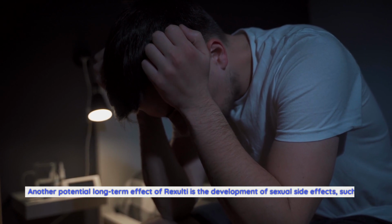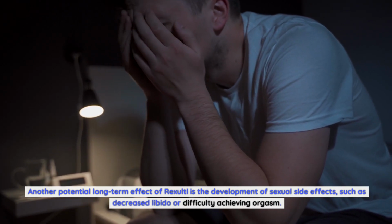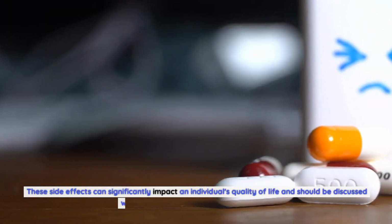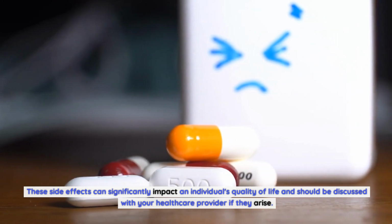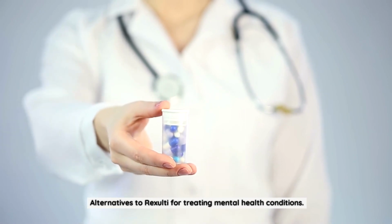Another potential long-term effect of Rexulti is the development of sexual side effects, such as decreased libido or difficulty achieving orgasm. These side effects can significantly impact an individual's quality of life and should be discussed with your healthcare provider if they arise. Alternatives to Rexulti for treating mental health conditions.